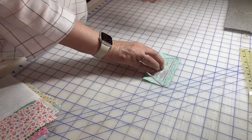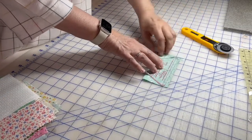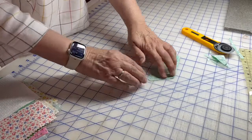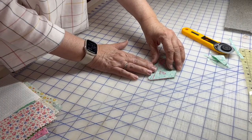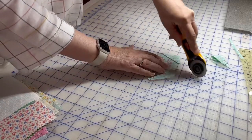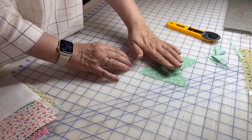I'm going to hold it down and cut one side. Cut this side and cut this side. We'll get those out of the way. And then I'll turn it around like this, and I'll put this right on that cut. And then I just have to cut this side and this side. Okay. So now I can open this up. Kind of looks like a little butterfly.